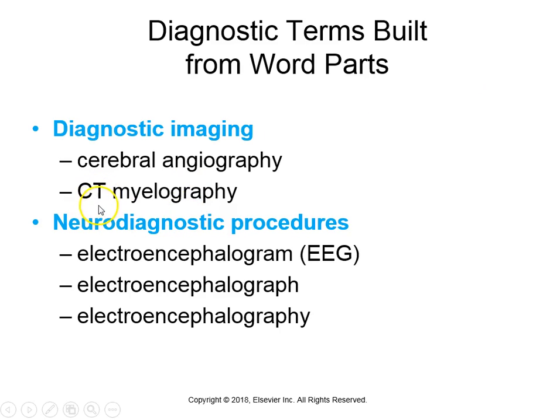Another term we have is CT myelography. So again, we're going to be recording, in this case, the spinal cord, and this is going to be done by a CT machine, computerized tomography, and often this one has contrast media as well.